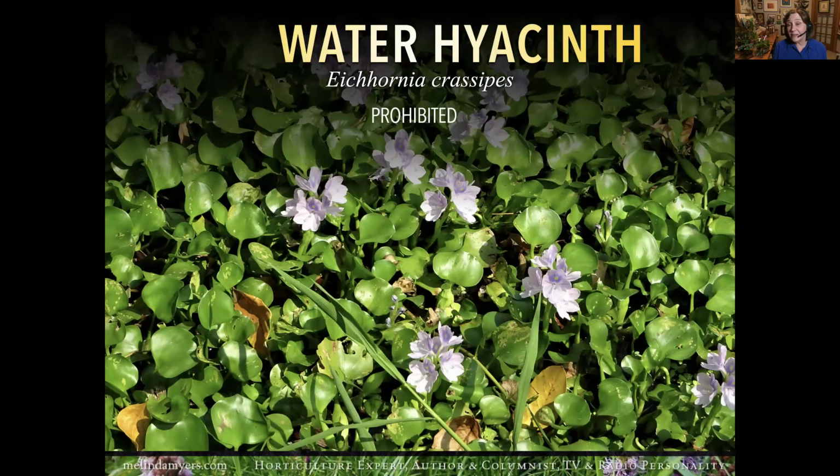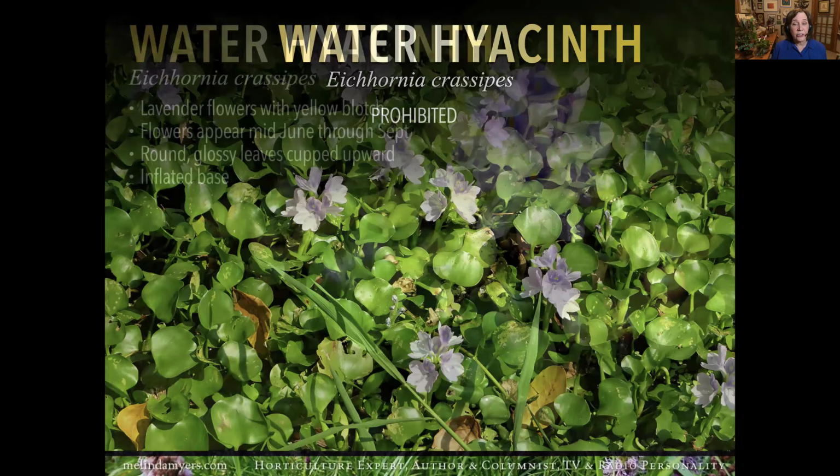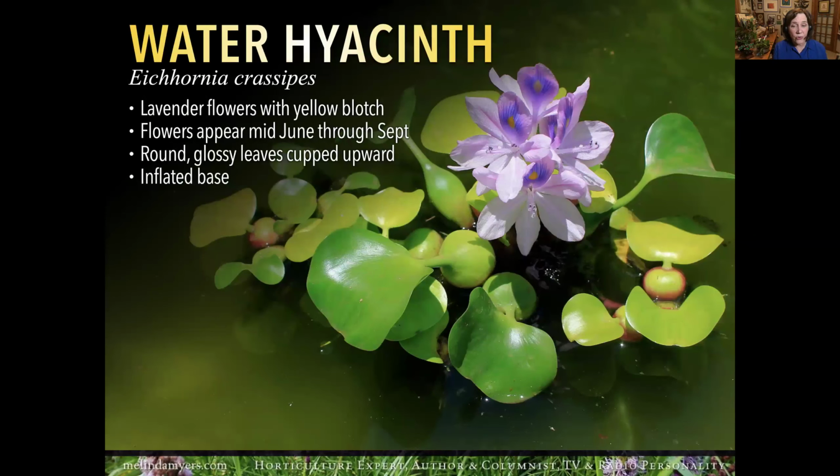Water hyacinth is a beautiful plant, and that's often how these plants get their start, right? They're low maintenance, hardy, spread quickly, pretty plants. We put them in the garden and they're just a little too aggressive. And this is one that is prohibited, so we shouldn't be buying it. If anyone tries to sell it to you, don't buy it. And it's one that we need to make sure we monitor and report if you see it to your local Department of Natural Resources. There are some contacts in your handout.